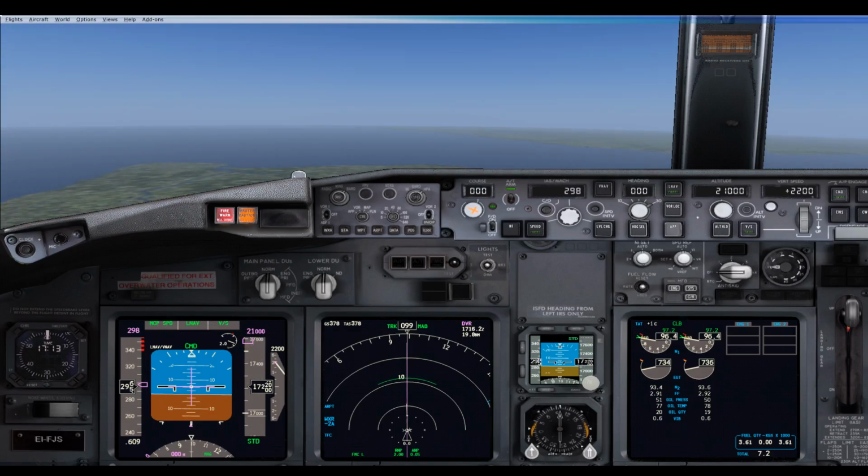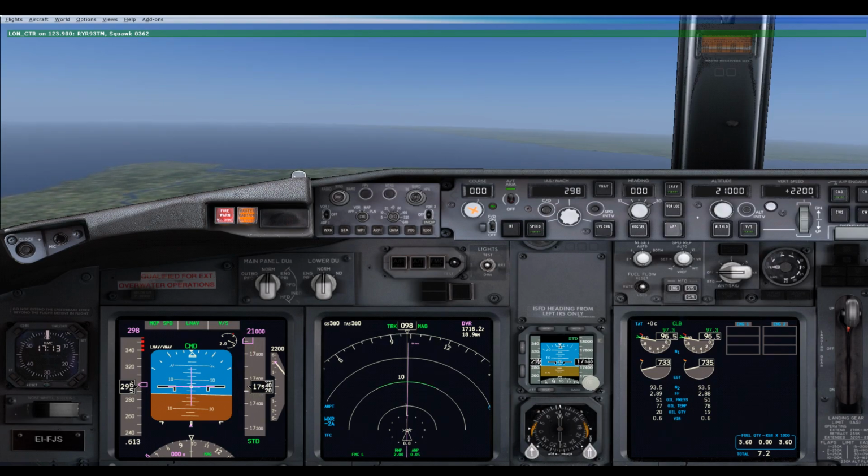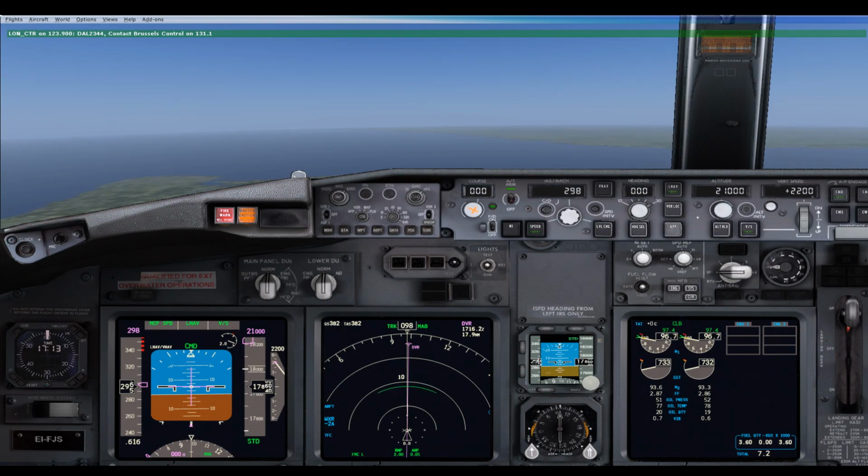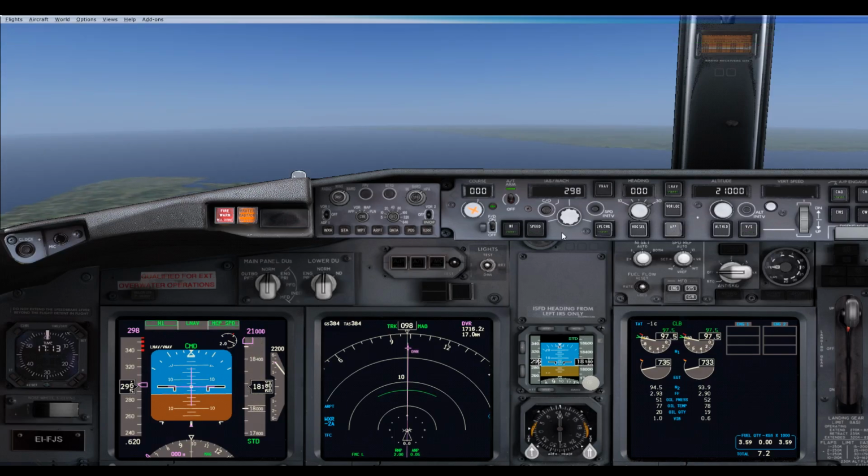Control, November 561 Golf with you, flight level 110. November 561 Golf, climb flight level 370 direct. Flight level 370, 561 Golf. UPS 20, contact control 131.1. North Trans 8 Golf Juliet, climb flight level 290. Climbing flight level 290, North Trans 8 Golf Juliet.